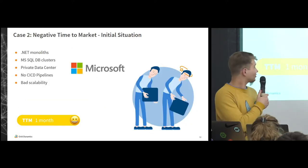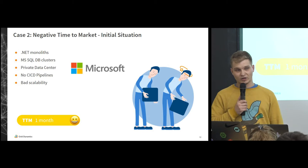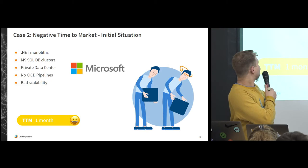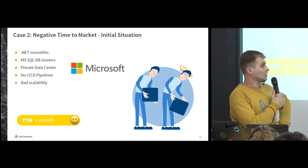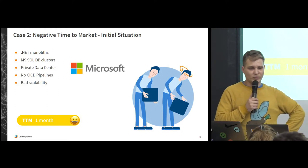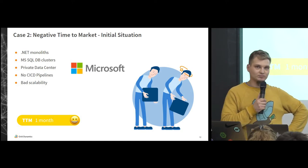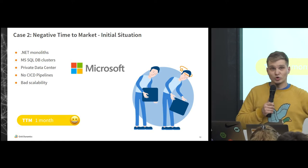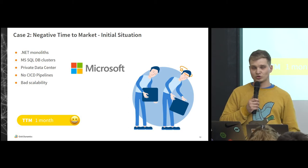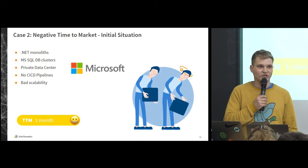Let me continue with the second case, negative time to market. It's again an e-commerce business, not that big as the previous one. But let me explain the initial situation. They had a set of .NET monolith applications running in front of a Microsoft SQL database in the private data center, no CI/CD pipelines, and obviously bad scalability. Problems were pretty usual. It was hard to introduce new features, hard to integrate them, hard to deploy to production, and easy to break things.